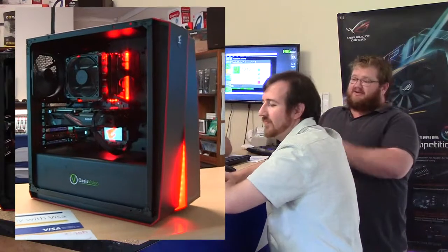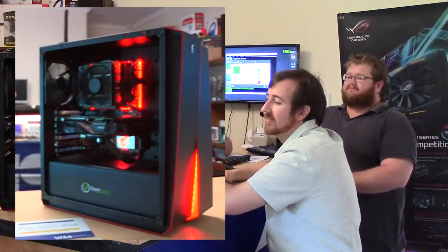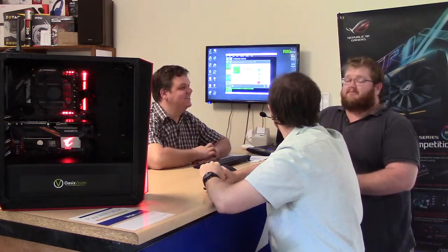Okay, so I really enjoyed the overall build quality. The RGB lighting on the board I think is fantastic. Cable management is pretty well done. Yeah, overall it's people who use PCs have designed it, which is pretty nice.